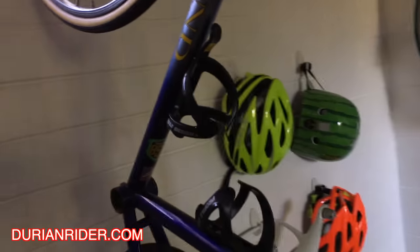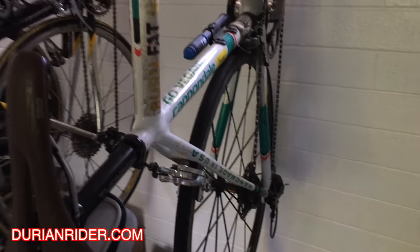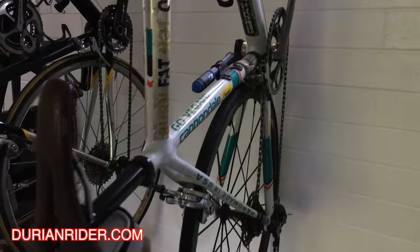We've got a Le Monde here. A Le Monde Reynolds 853. That's going to be the build up. More Chris King product on that. The old Cannondale CAD 9, 2007. Bought that with the welfare money.